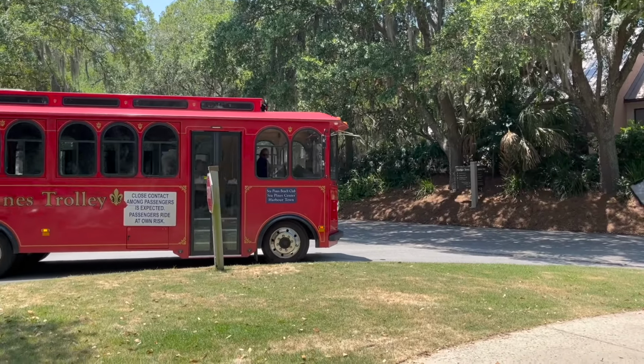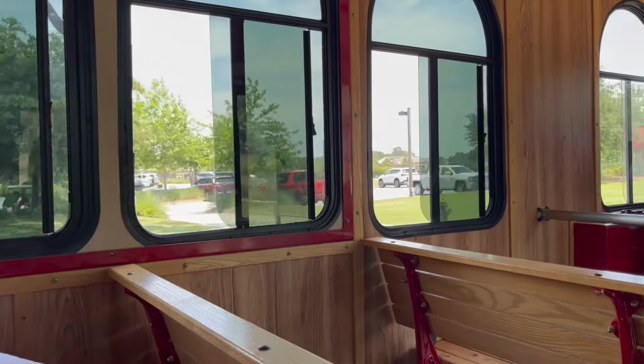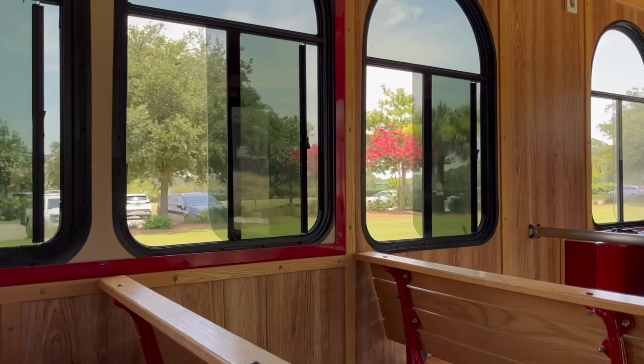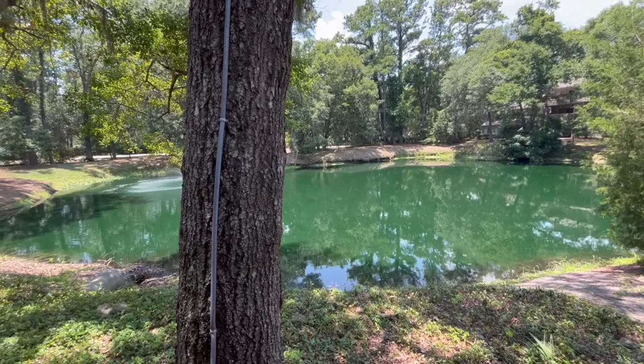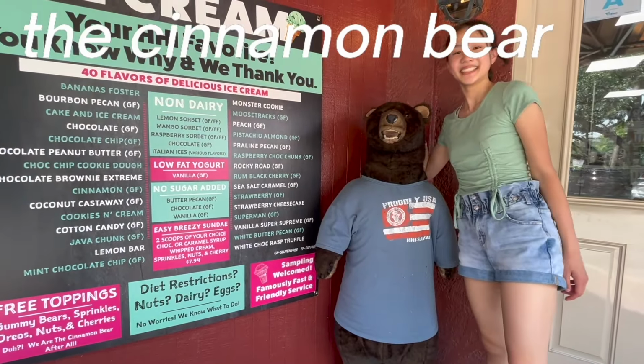We rode a ruby red colored trolley to get around. Inside, the seats and floors were all made of wood and the open windows allowed a nice breeze during the ride. Supposedly, there's alligators in these lagoons. Our first stop was at an ice cream shop called the Cinnamon Bear.